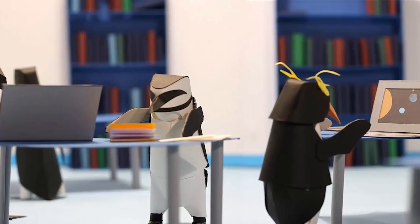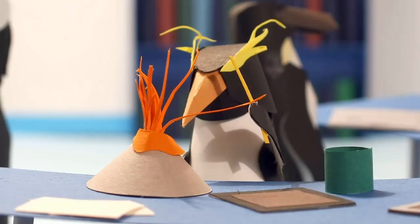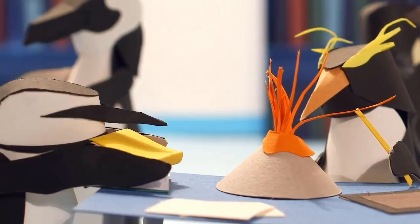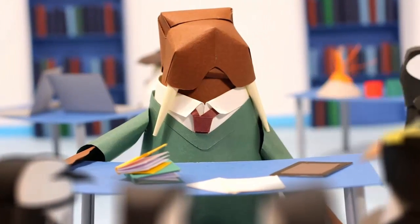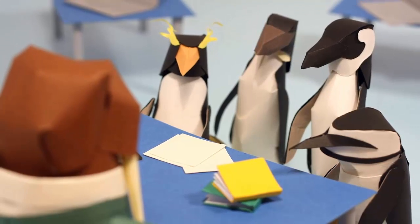Instead of sitting and listening, students can spend class time applying knowledge in more practical ways. And teachers are free to spend their time working with students and giving them individual support and attention.